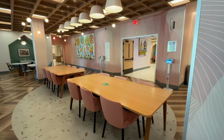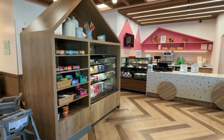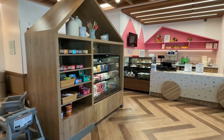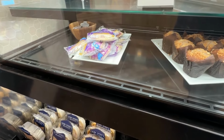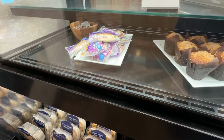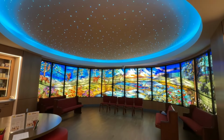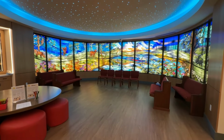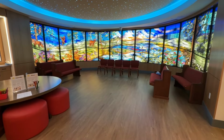There's also space to eat on the second floor with a nice little cafe, which does have some hot food and other things that you might need just during the day to snack on. Of course, there's Uncrustables because kids need access to Uncrustables at all times. And the Family Commons is only a couple years old. They have opened it since we have been coming to St. Jude. So this is brand new, incredible space. And finally, this is the chapel where you can have some reflective time as well.